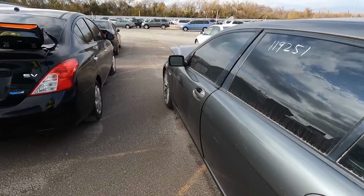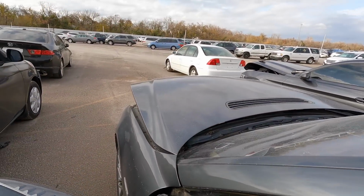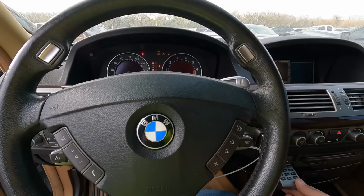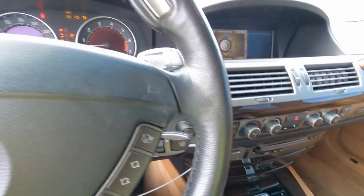This may be a fun one to bid on. And since it's been here for so long, the seller might just be like, dude, get rid of it. I don't even know what it's here for. Maybe Copart owns it by now. Like, you got a little remote control that slides out, right? I don't know, guys.